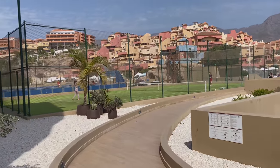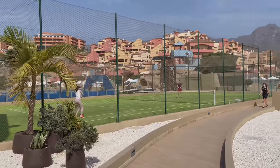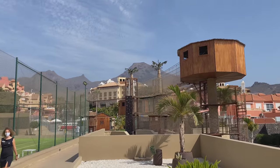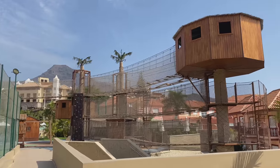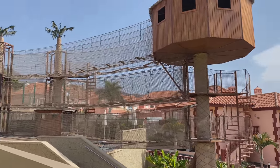So we've just come out now to the water park and the sports area. You've got people playing tennis here. Glorious sunshine, glorious views all around with the mountains behind. I mean, what did you think of that room, guys? It was spectacular. Drop your comments about that room. It was stunning, right up my street. I love all that modern style stuff.